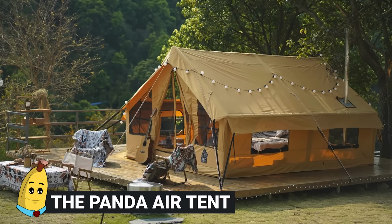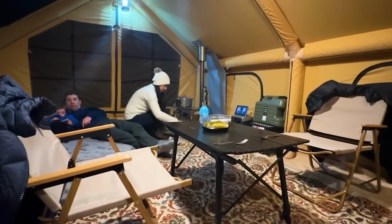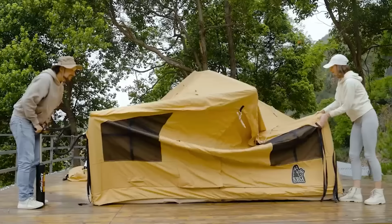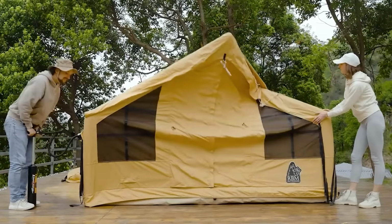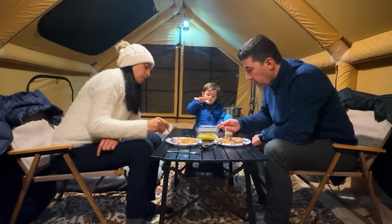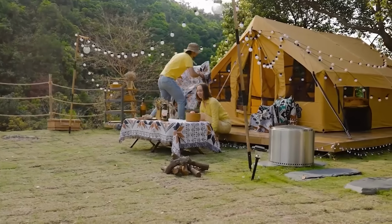Number 12. The Panda Air Tent. As you can see, this is yet another tent that is stylized to look like a regular home. Unlike some of the others that I've shown you so far, this one is inflated by a hand pump, and you'll need to root it to the ground once you've set it up so that you don't get blown away. But once you have all that done, you'll find yourself in a rather homey place where you can relax and enjoy nature all around you.